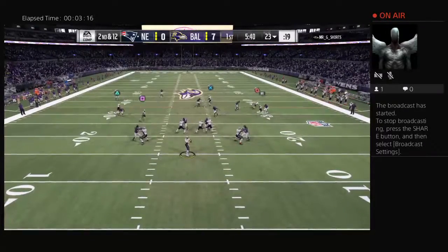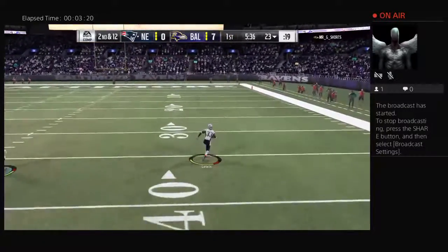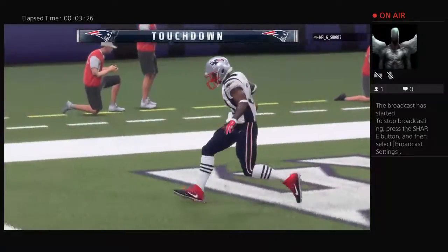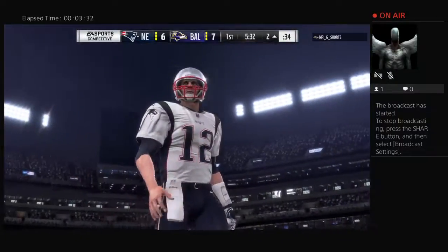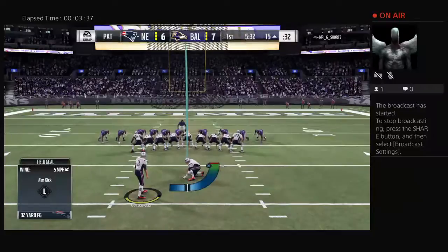On 2nd down, here's Brady. He'll rifle this one deep right. Oh, wide open, complete. And all the way in. Touchdown, New England. Dion Lewis, 77 yards. And the Patriots are within an extra point of tying this one up.